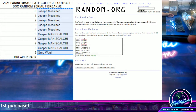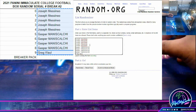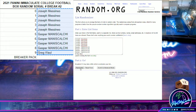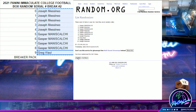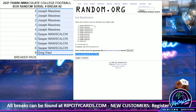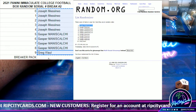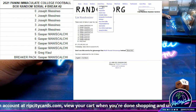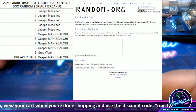So, we don't do ones or twos. Roll again. We're going to go 12 times in the random. Top name wins the breaker pack. Good luck, everyone. And the money shot. Congratulations, Gasper, winning the breaker pack. Very nice. All right, now let's do the actual random.